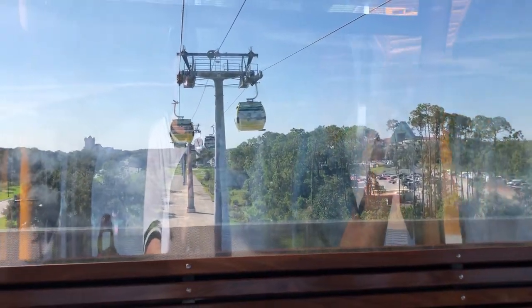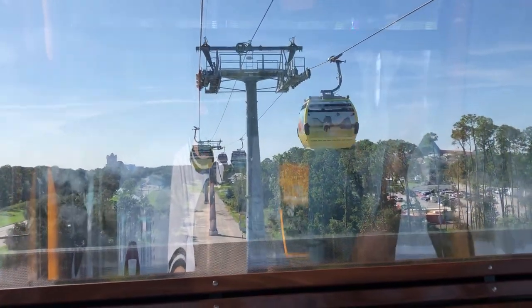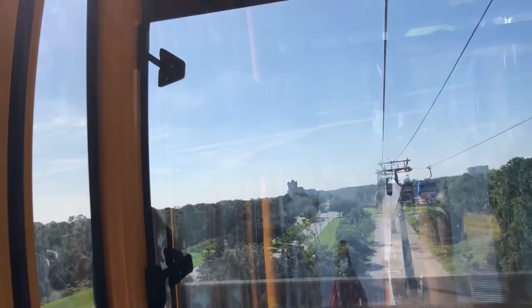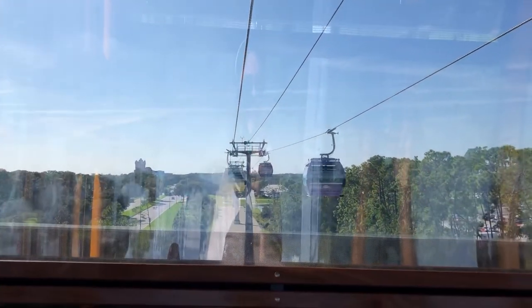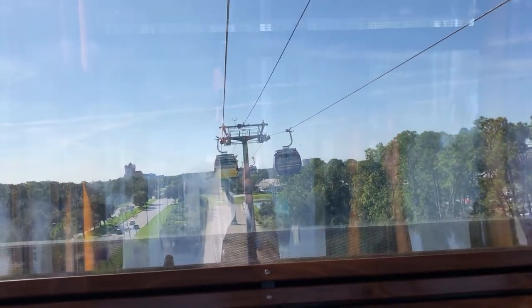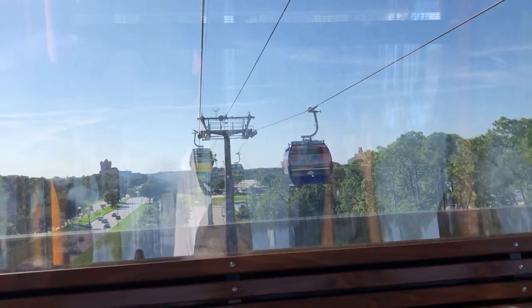We are now traveling along Buena Vista Drive. This roadway and the city of Lake Buena Vista were established in 1969 when Walt Disney World Resort was first being developed. They are both named after Buena Vista Street in Burbank, California, where the Walt Disney Company headquarters are still located today.